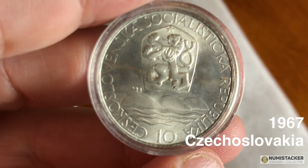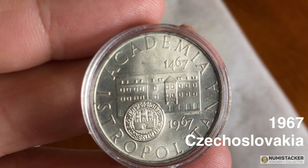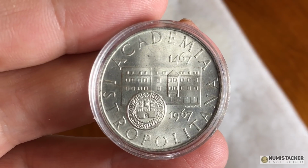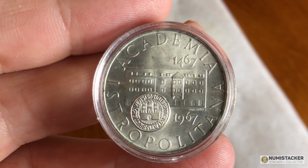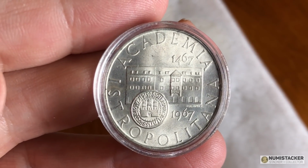This one is Czechoslovakia, a name you don't hear mentioned very often since the Czech Republic and Slovakia separated, but in 1967 they were together and produced this lovely little coin with the Academia Istropolitana, I think that said. Took me a while to read it.